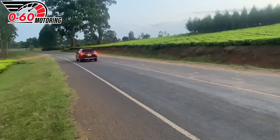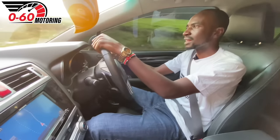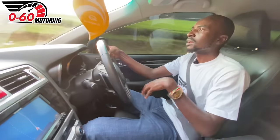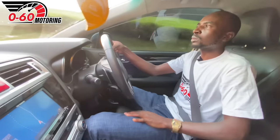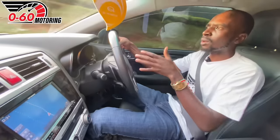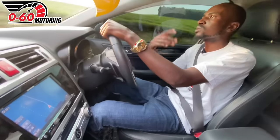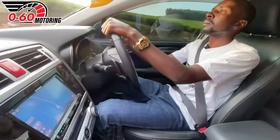Once the Subaru Outback actually gathers speed, you can tell that it's a stable car because it feels heavy, sure-footed and solid to the road. You don't feel like it's about to get out of the road. This road has some winding corners, but I can comfortably do 80 kilometers per hour, sometimes 110 to 120 kilometers per hour.